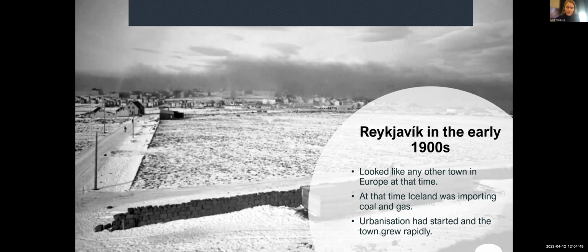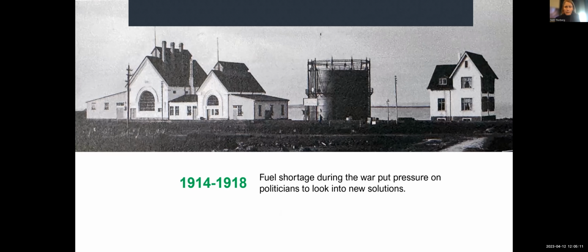There had been tests in trying to generate electricity from geothermal, like in Italy and other countries, and that was the initial idea in Reykjavik, but that turned out to be not feasible because it's a low temperature area. So then the drilling that started in Reykjavik in the 1920s actually resulted in that we were able to replace the gas that we were importing and the coal at that time with just warm water to heat the houses.